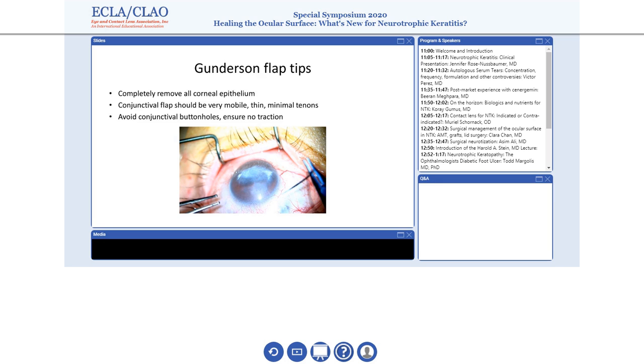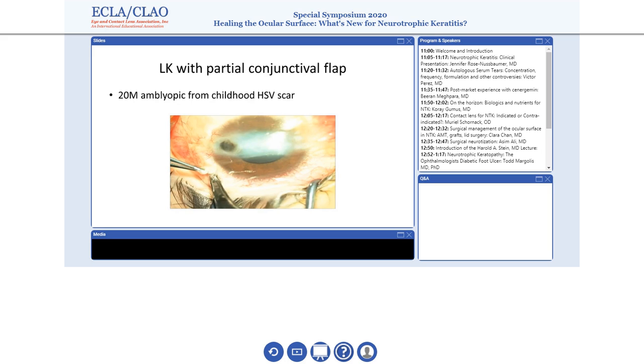Just briefly with the steps, you would do a 360 conj peritomy, and then also superiorly about maybe 11-12 millimeters back superiorly, you would make a horizontal cut so that that's where that would become your new superior part of the limbus, and the conj graft just slides right down.